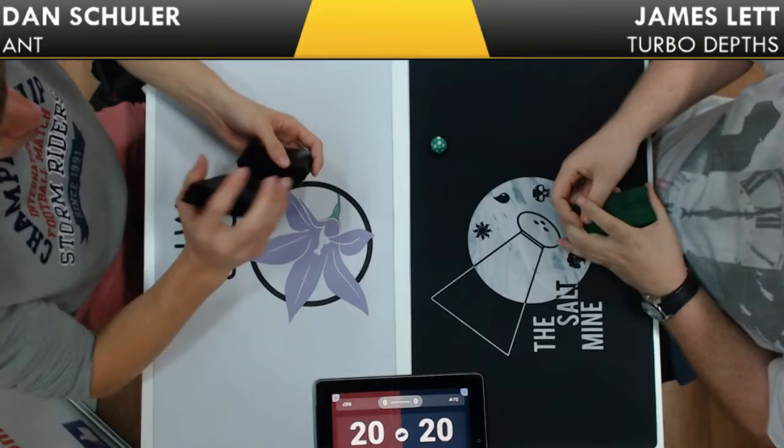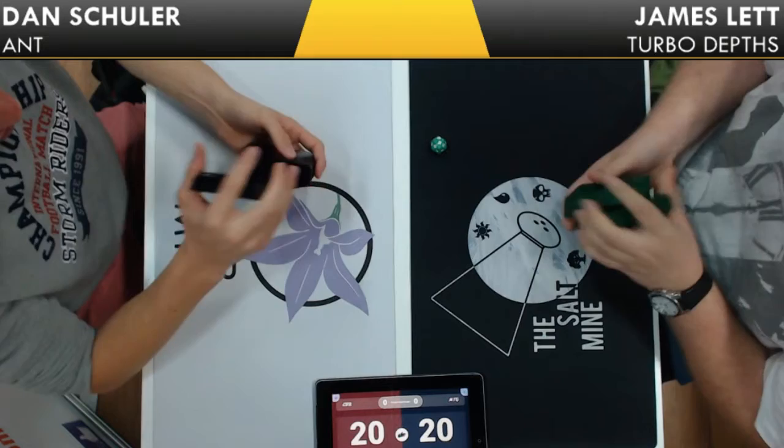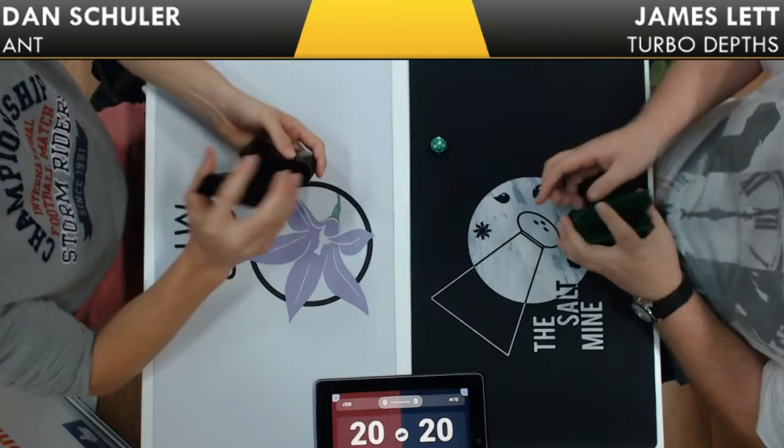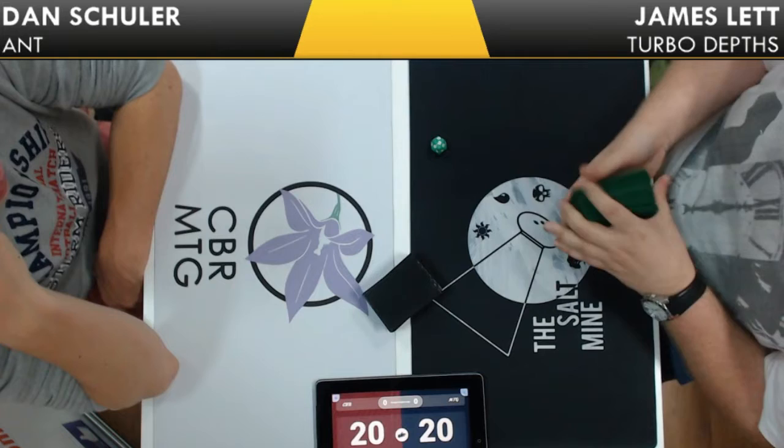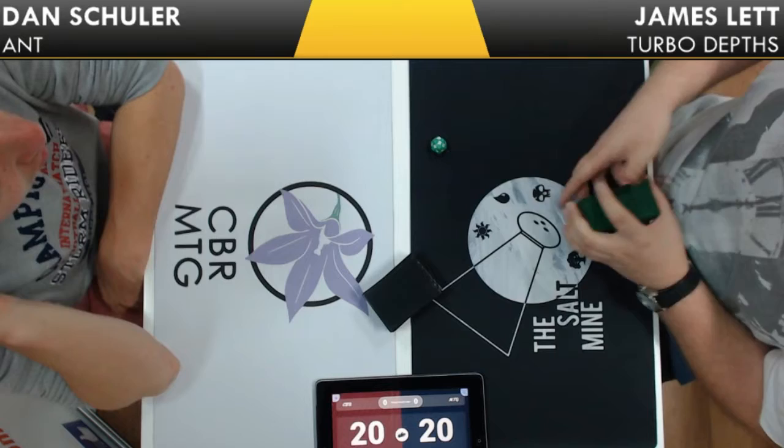It's not necessarily going to be particularly impactful, but he does have the Bojuka Bog main board, and Crop Rotation for it, if Dan does go for the Past in Flames line. Which Dan could probably expect, because it's probably not worth bringing in two Surgical Extractions, right? Or for Ant. I mean, well, it's still... I like it. I like it a lot. It's just hitting pretty much the majority of the combos.